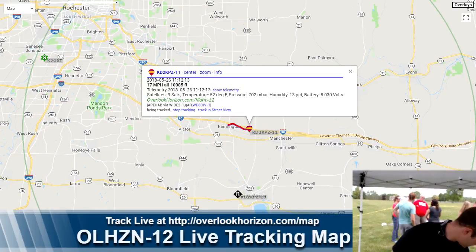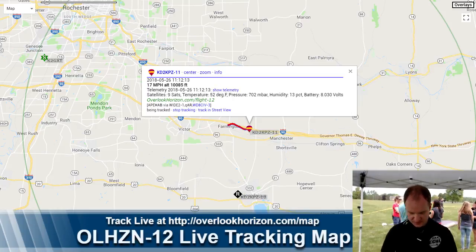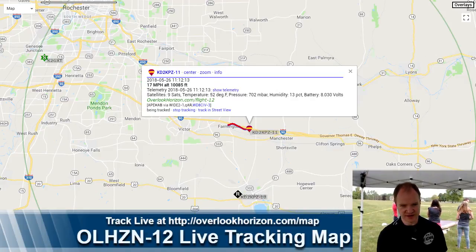So there we go. We're up in the air. This one went pretty well today. We had a little bit of a hold, but I don't mind that. Just a little tiny bit of a hold, just to verify that the system was working correctly.